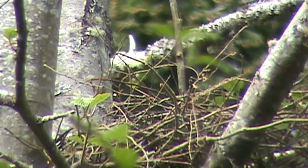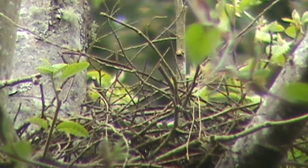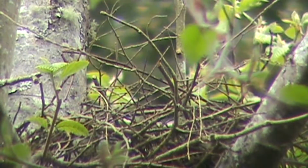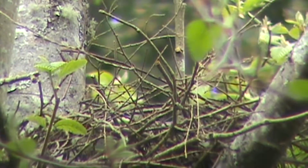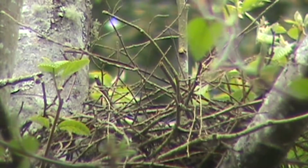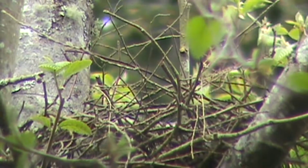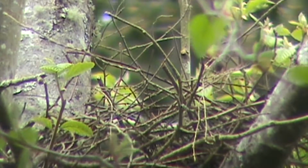I see her tail feathers wiggling around there. There's her tail. See, she moved her tail. See, she's moving around in there. That just goes to show you how well they can lay there. And like I say, I have to shoot from this angle now because of the sunlight. So her tail's behind that limb there, but she just moved it right at the perfect time, so we were lucky that time.